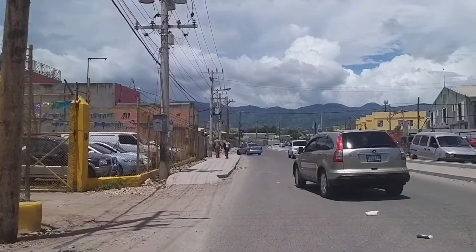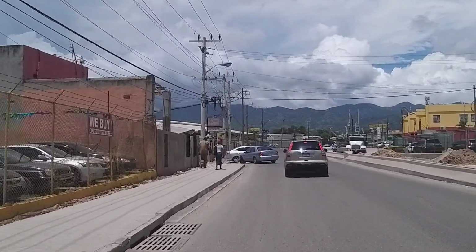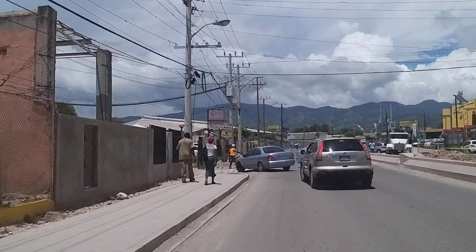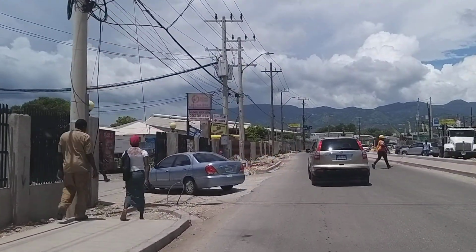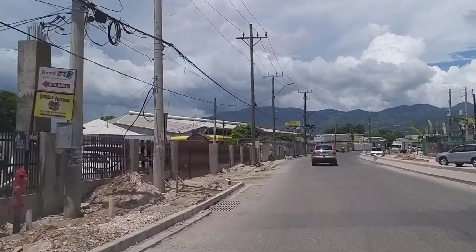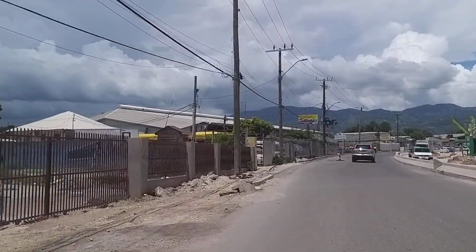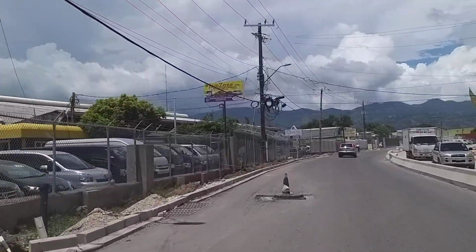Again, the right side of the road is barely accessible because it's still being worked on in these areas. It's not finished. But the good thing is that they're allowing traffic on this left side, so while some persons will drive the alternate route. So this is another cover here.